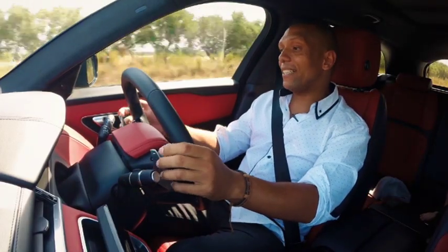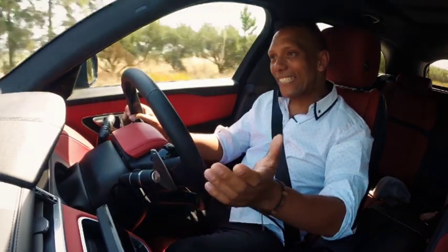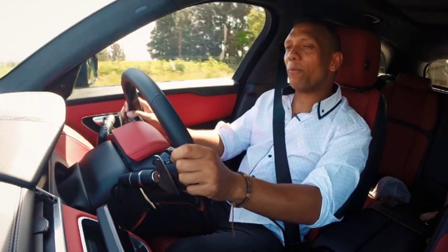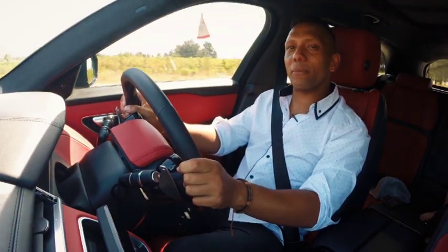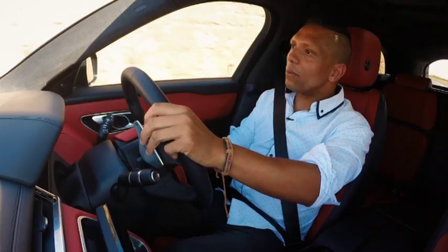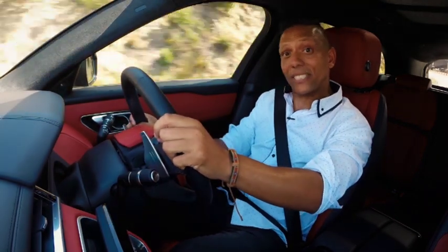As mentioned, it is typically Velar inside here. These flappy pedals are new, and it's got this Meridian audio system, which, if compared to some of the other brands, isn't as good. I would have expected a slightly better audio system in a car that costs 1.7 million rand. When it comes to performance, this car has a lot of it.